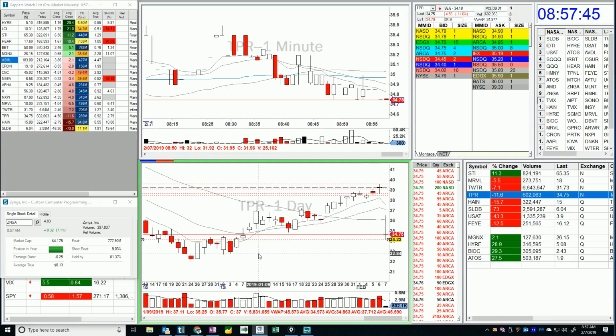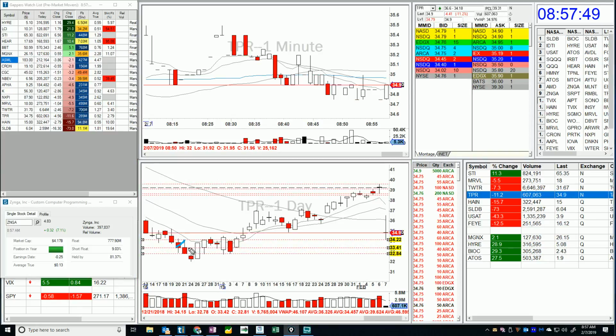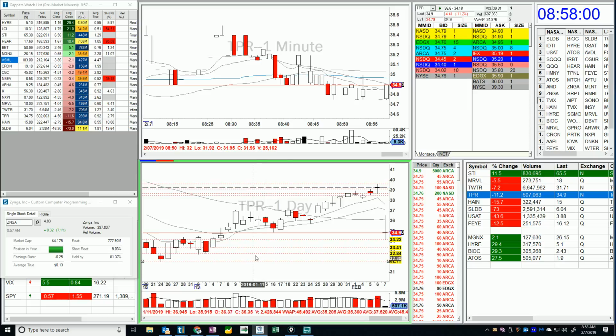Below that, clean level down here. You can also mark this date over here. This date seems to have some support here. It closed here, opened here. What else we have? We have this day bouncing from it, this day bouncing from it. So that 33.41 looks like it can be significant support.